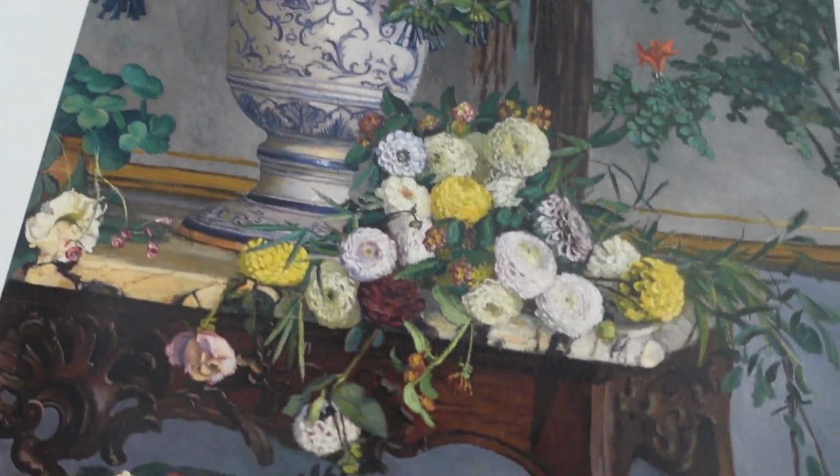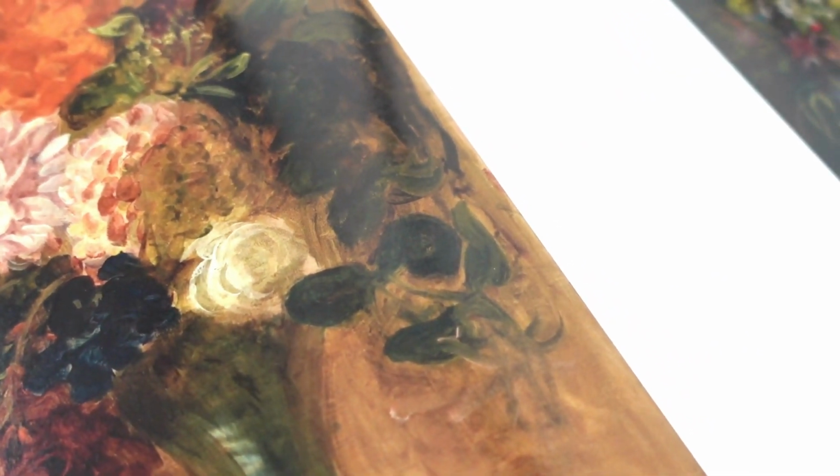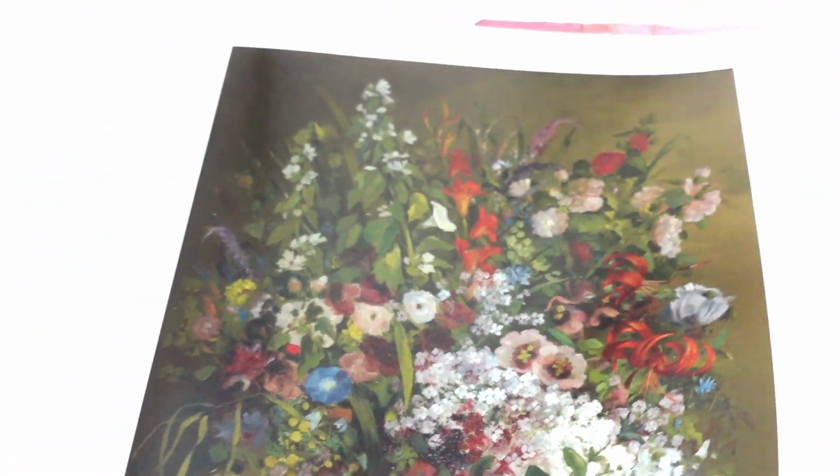I really love how all of these artists capture light while the background is all just dark and moody, and despite all of that, you can still see the depiction of light and glow amongst all of these flowers.